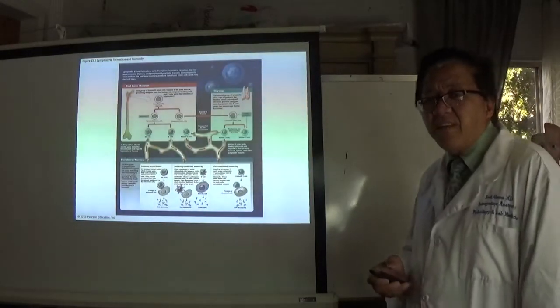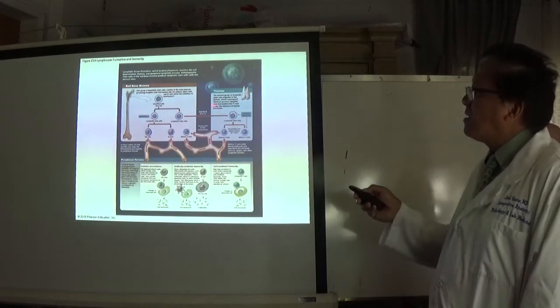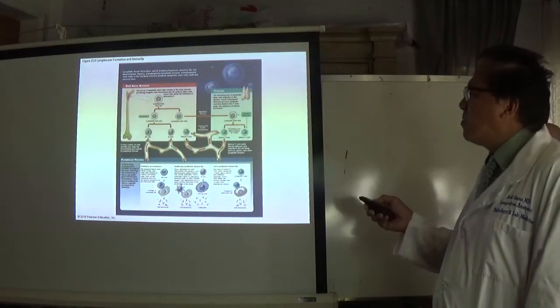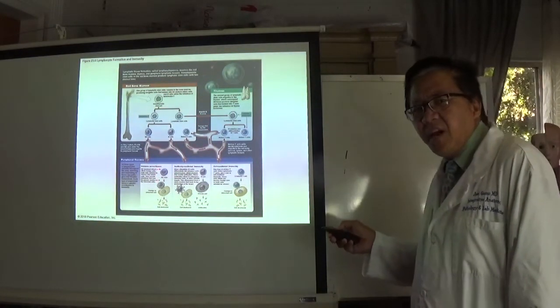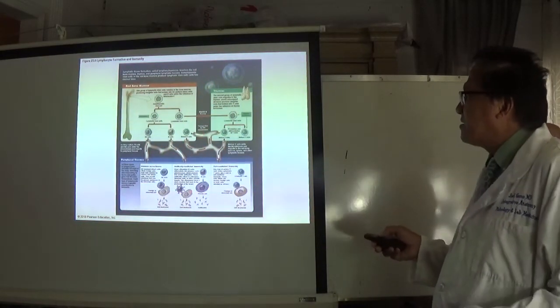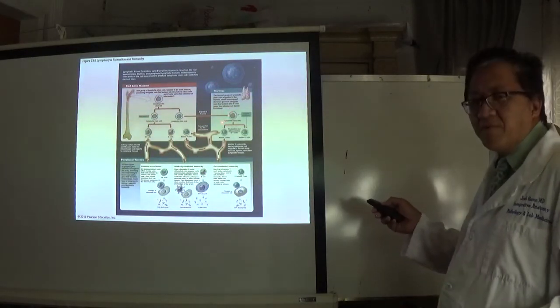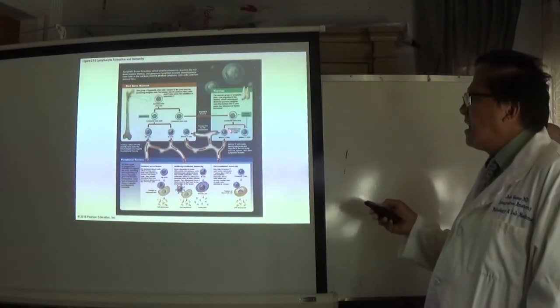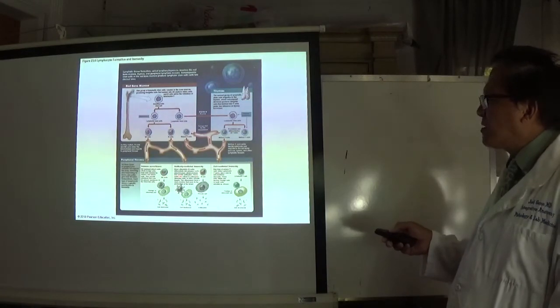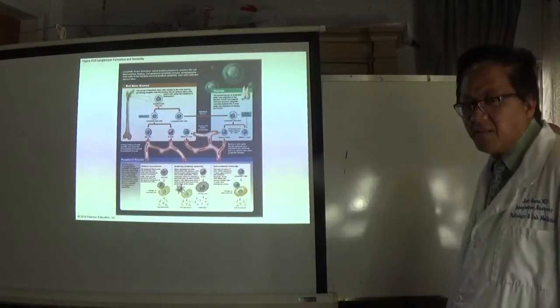So here is a slide that will show you exactly what you need to know about lymphocyte formation and immunity. As you can clearly see here, you can see the different types of cells and how they are formed from the bone marrow, eventually some of them going to the thymus gland, particularly the T cells. And then as you can see here, the roles that they play. Always remember, the B cells are the ones that produce the antibodies, right?